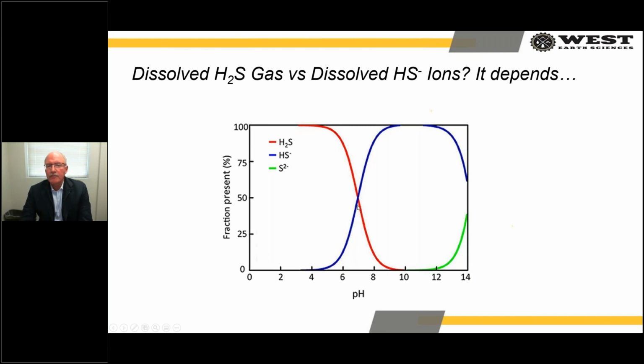If you look at this graph, basically it shows the relationship between the amount of dissolved gas on the red line and the amount of hydrogen sulfide ion in the blue line. And it shows that there's quite a shift in whether the H2S is available to bubble out, i.e. the red line shows that at a very low or acidic pH, a lot of the H2S is available to bubble out. And then as the solution becomes more basic, there's less H2S available to bubble out.